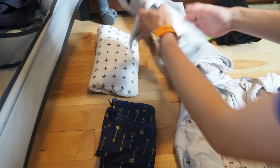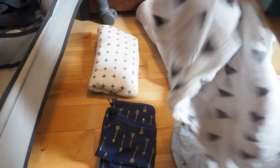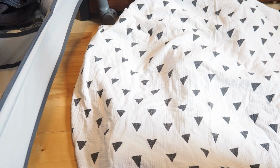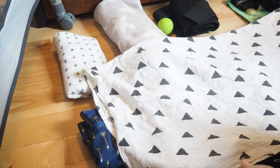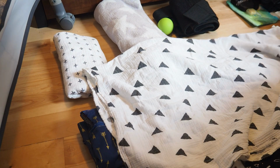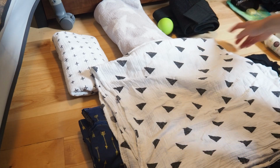And then I also have these muslin blankets that I use as swaddlers, burp cloths, you name it. They are awesome. They're huge, and I've loved these for so long. I've used them like crazy. They are just the perfect thing. And I'm packing 2 of them, probably not necessary, but again, it can double as a blanket, it can double as a swaddler, it can be a burp cloth. It just has so many functional uses. So I love those a lot.